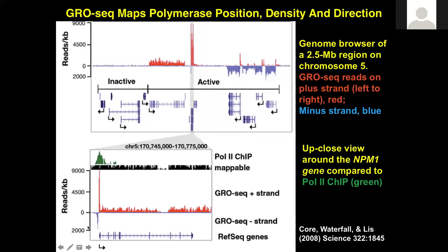Polymerase is going the other direction. The sum of the two gives us polymerase that's centered on the transcription start. So it didn't look like it was paused in this case, but indeed, polymerase is paused in both directions. And so this was a surprising feature of the architecture of mammalian promoters.